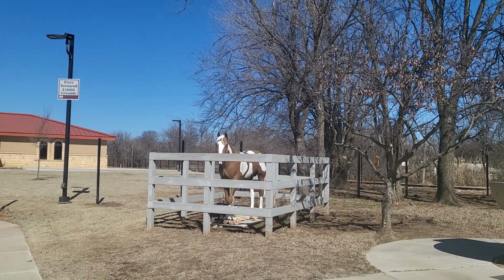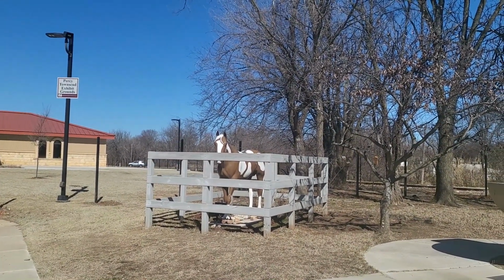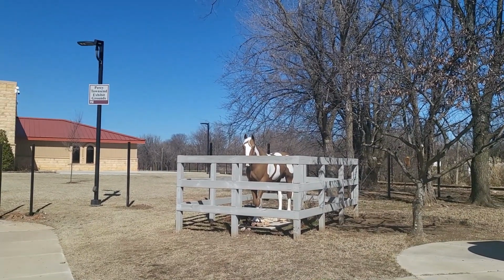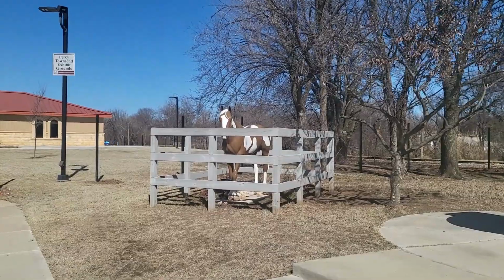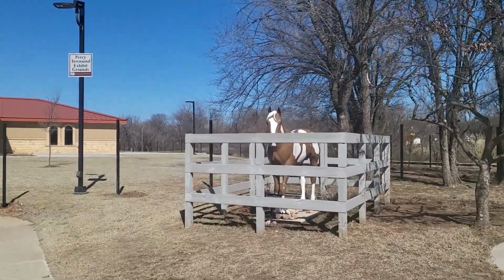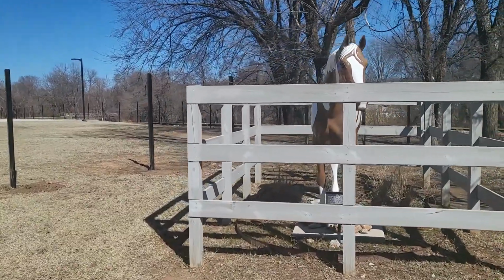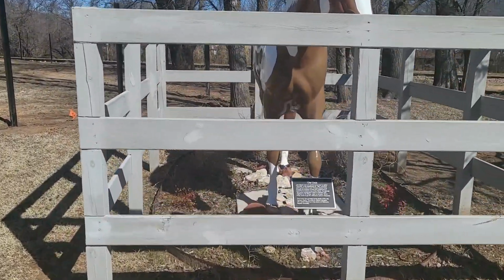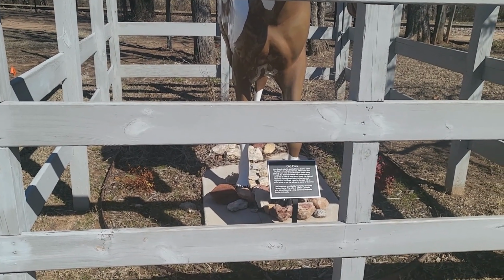There is a statue of a Mustang. This one's in a little corral. As you go around town, you see several of these Mustang statues, different poses, and this one's got a little plaque in front. It says Old Dick. So this is a replica of John Beard's horse, apparently.